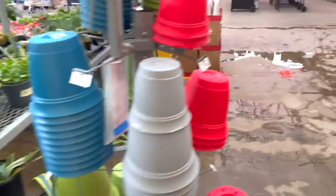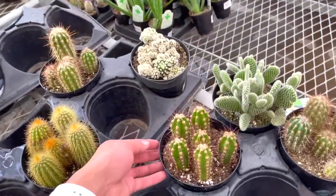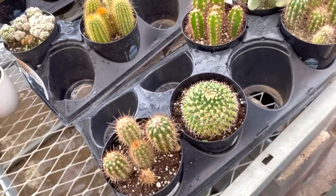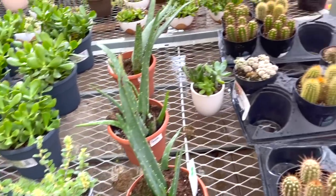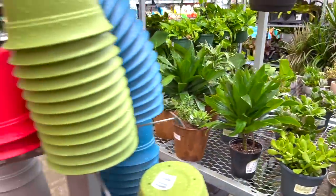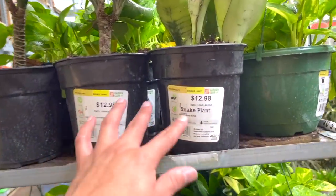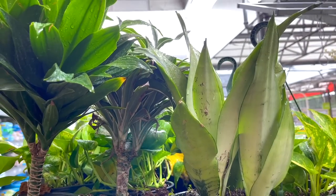Ooh, they got some cute cactuses or cacti. It's pretty cool. I wonder if there were any blue cactus ones. But that's basically it. I might come back tomorrow and see what they have. So pretty.